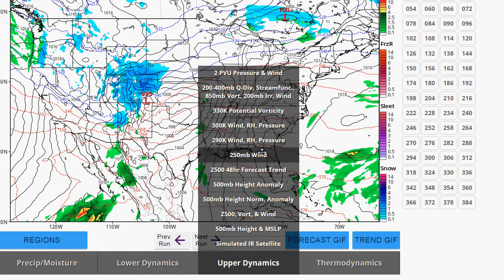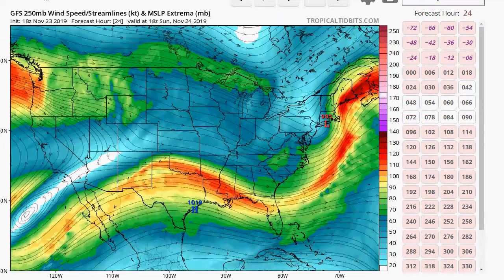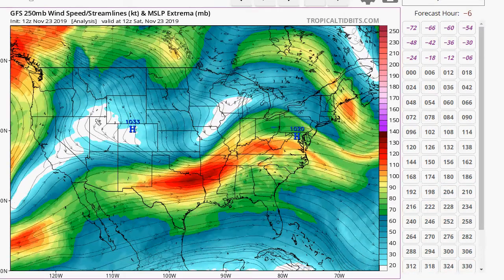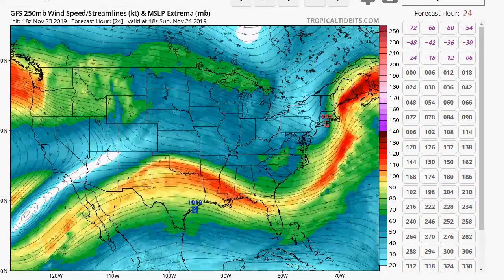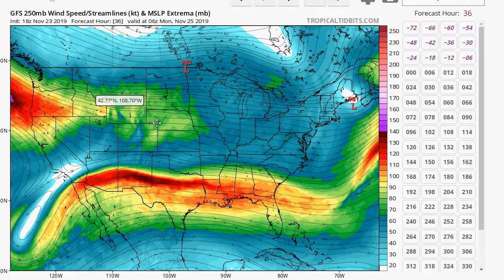Let's look at the jet stream. So let's look at that jet stream. You'll see what I mean. So here's the zonal jet stream that we have now. All right, it's kind of crappy, kind of zonal. It's kind of a split flow. Actually, it is a split flow also, but you can see this is the southern jet. Nothing phasing, nothing going on right now.